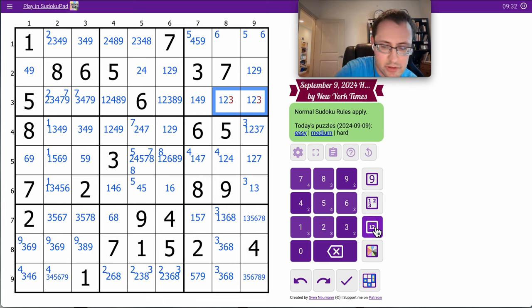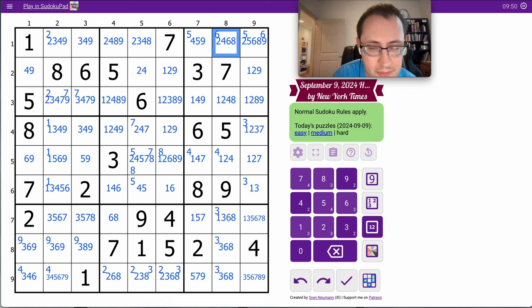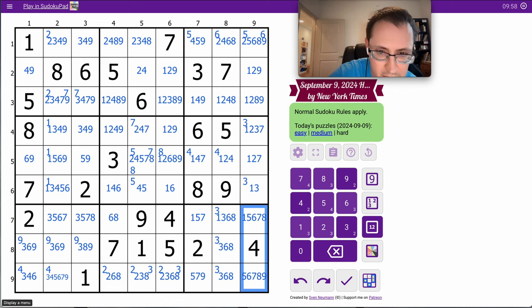Okay, these aren't 3, 5, 6, 7. This is going abominably well. 1, 3, 7 are out. The last things to fill out. Okay, so, three's here, ergo these are not three.